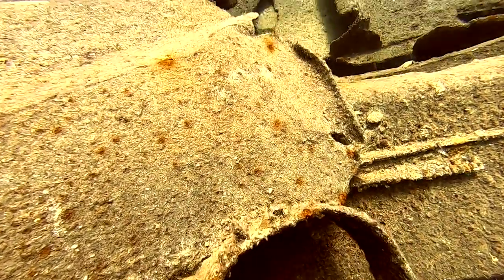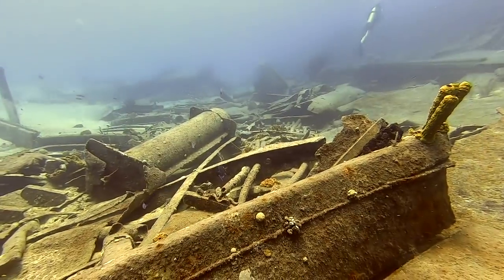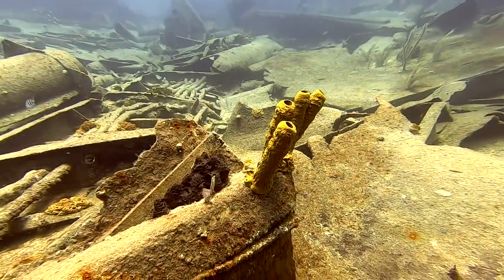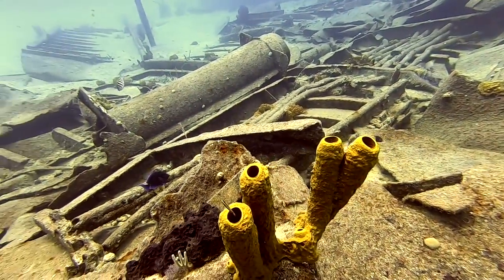For the next 10 years or so, the Oro Verde spent her days hauling bananas from Ecuador to Miami, hence the name Oro Verde, or green gold. The bananas were loaded while they were still green, eventually ripening and turning yellow just before reaching the docks of Miami. Local legends say that bananas weren't the only cargo. It is said that the boat stopped in Jamaica and picked up another type of precious cargo.